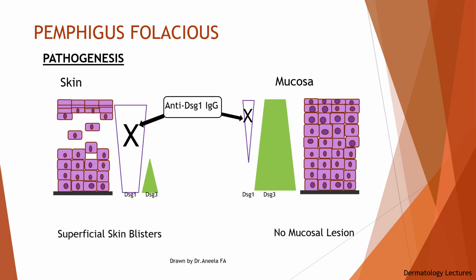Here you can see in this diagram, the colored triangles represent the distribution of desmoglein 1 and desmoglein 3 in the skin and mucous membranes. Pemphigus foliaceus sera contain only anti-desmoglein 1 IgG, which causes superficial blisters in the skin, because desmoglein 3 functionally compensates for the impaired desmoglein 1 in the lower part of the epidermis. Whereas those antibodies do not cause blisters in the mucous membranes because cell-to-cell adhesion is mainly mediated by desmoglein 3.